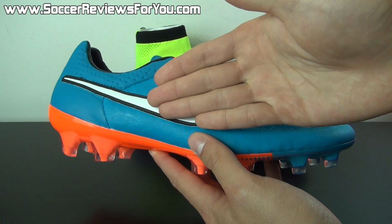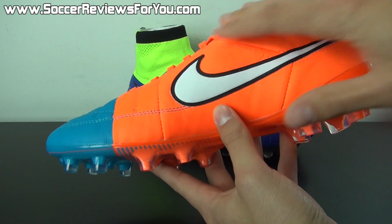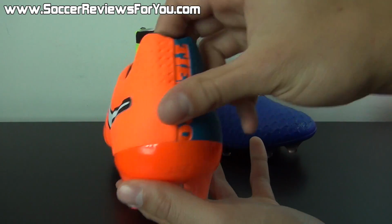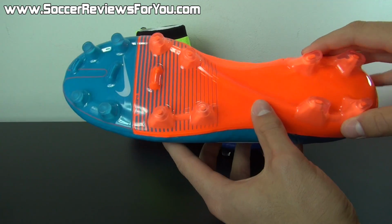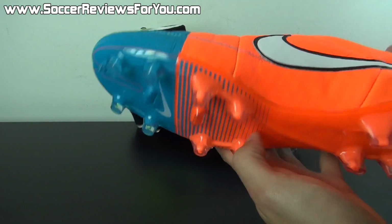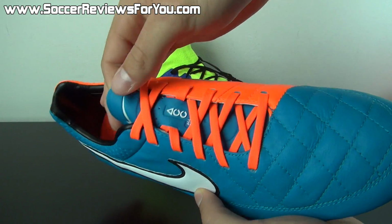So again, lateral side of the shoe as well as the entire toe box and forefoot is Neo Turquoise. The instep or medial side, as you guys can see, is all Hyper Crimson bright orange, as well as the laces, the insole, the Tiempo branding on the heel, and then the majority of the outsole as well, which kind of comes to a divide where it transitions into, again, that Neo Turquoise color right at the base of the sole plate.